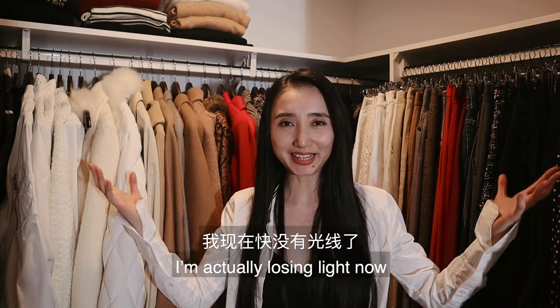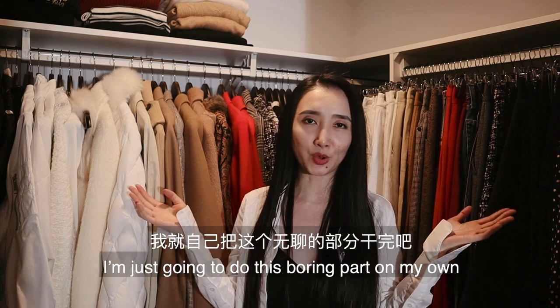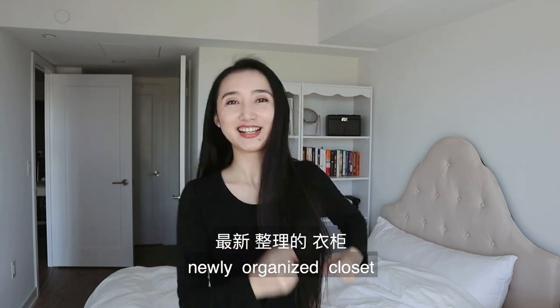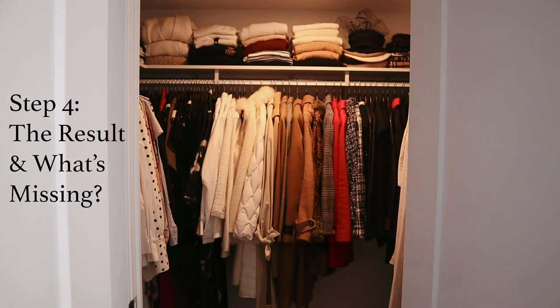I'm actually losing light now because we're approaching the evening. I'm just going to do this boring part on my own and save you from the pain. Good morning! Let me present you my newly organized closet. Dun dun dun dun!